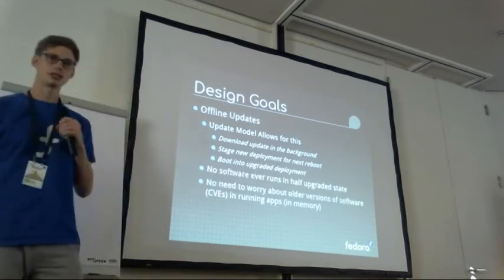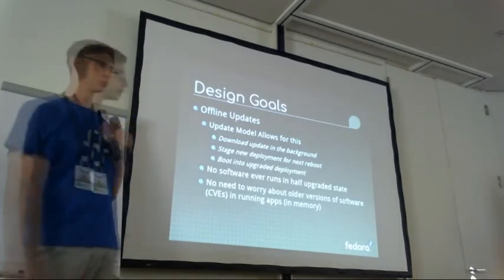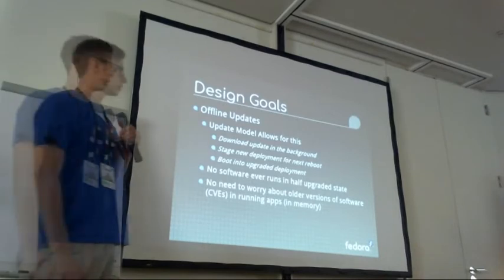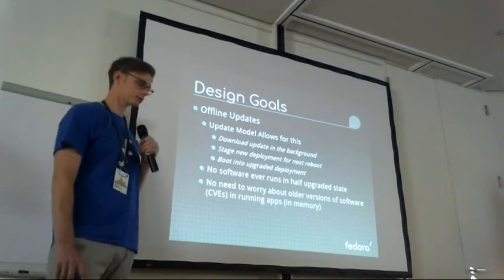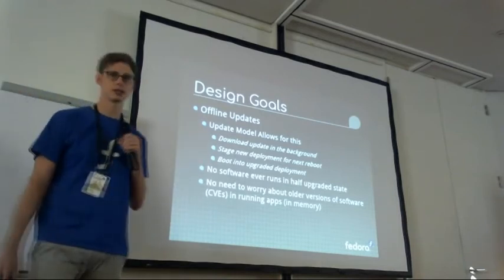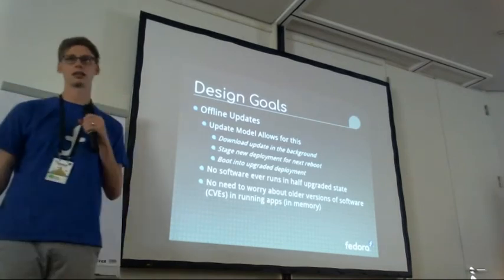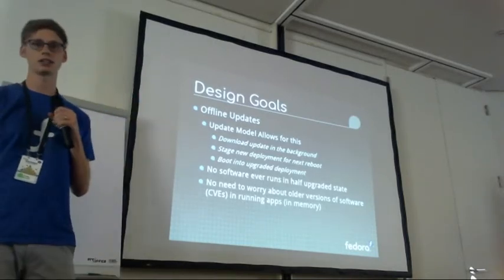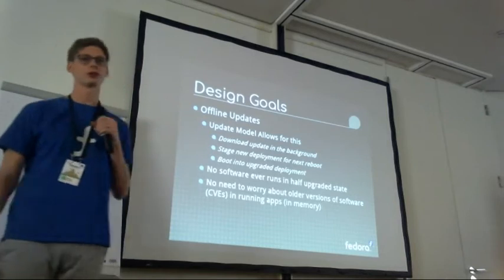The offline updates, which I said I would clarify earlier: again, we download updates in the background, we stage a new deployment, and then we reboot. So this means that no software ever runs in a half upgraded state. Getting back to the first design goal, reliable updates: if you perform an update on a YUM or DNF system, and you happen to have a failure somewhere in between, maybe DNF has a stack trace or RPM has a stack trace, or you lose power or anything like that, your system might be in a state that you can't recover out of.